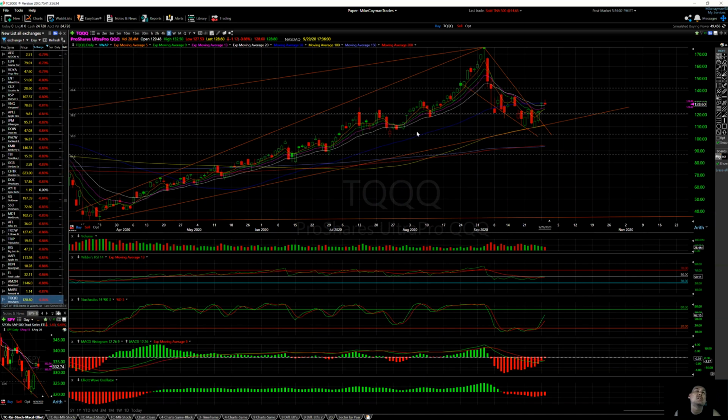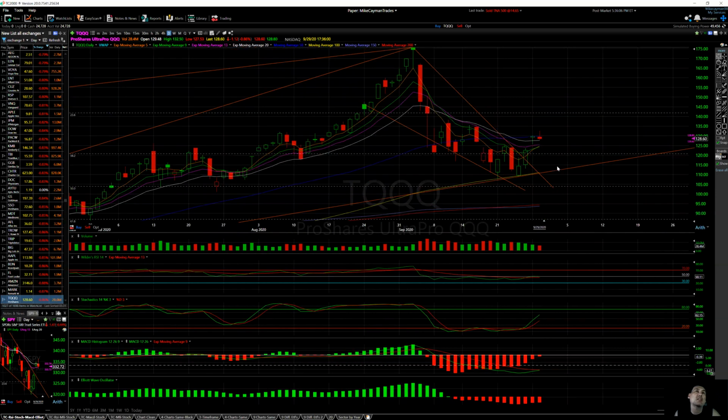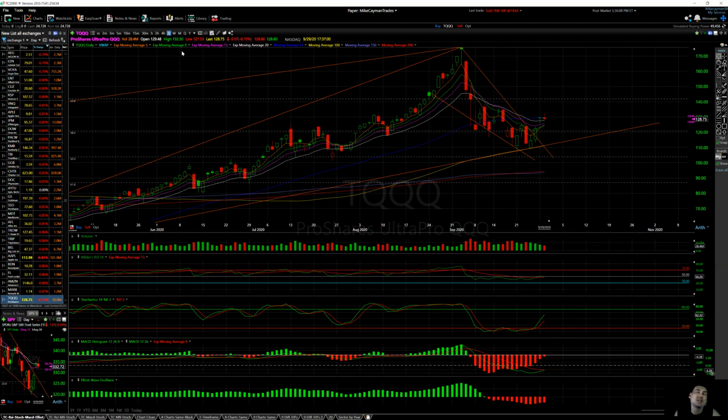TQQQ, it's right at that 50-day. It's trying to get over 130, but can it do it? Looks like it wants to cross on the MACD histogram.